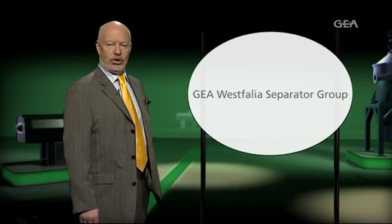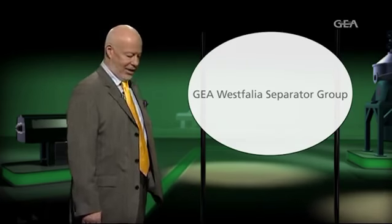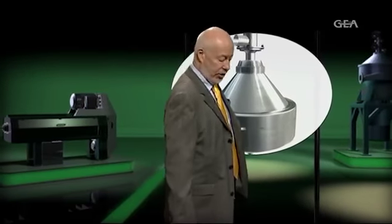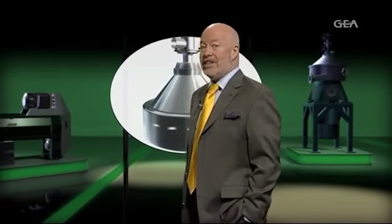GEA Westphalia separator has been using these physical principles for over 100 years. Modern high-performance centrifuges are known as separators. With a modern separator, the bowl rotates up to 15,000 times per minute. Through continuous research and development, the centrifuges from GEA Westphalia separator have become a high-tech product, which is now an integral part of everyday life in the modern world.